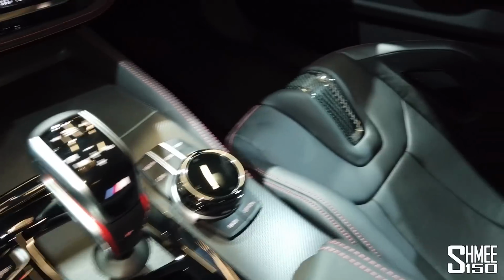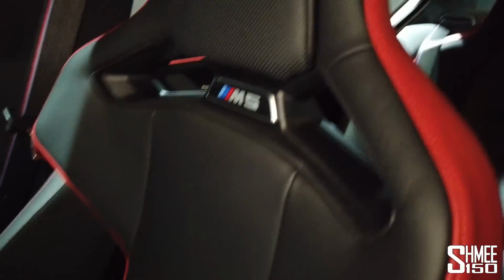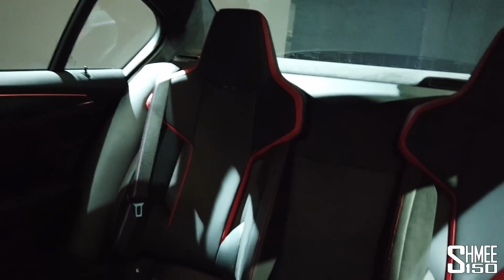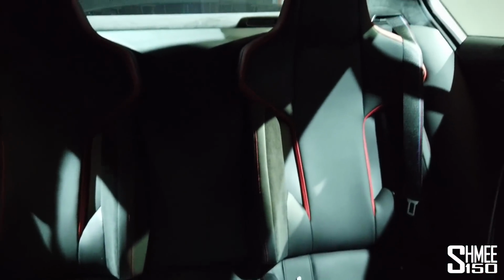We've got a logo on the dash, we've got the central console that comes from the update, and then those seats, which we'll take a better look at as well, looking stunning, and actually the 4-seat layout for the M5 CS with the 2 dedicated seats in the back. We'll take a better look at those in a moment too.